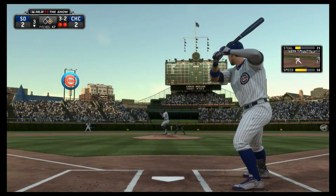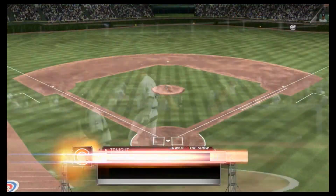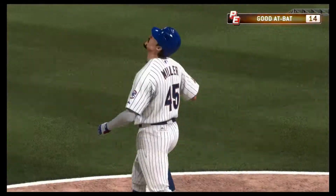2 strikes. And this pitch misses for ball 4. So that's going to move a runner into scoring. Chris Miller will come forward now. And he can't get out of the way there. So the leadoff man.